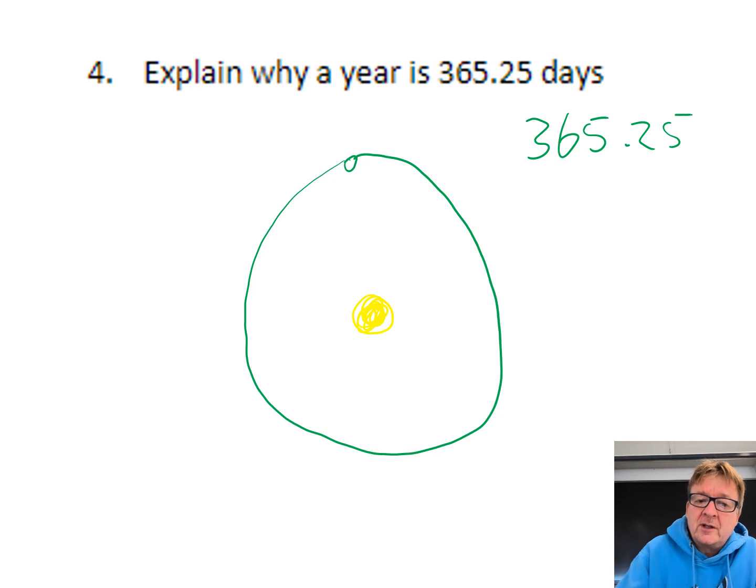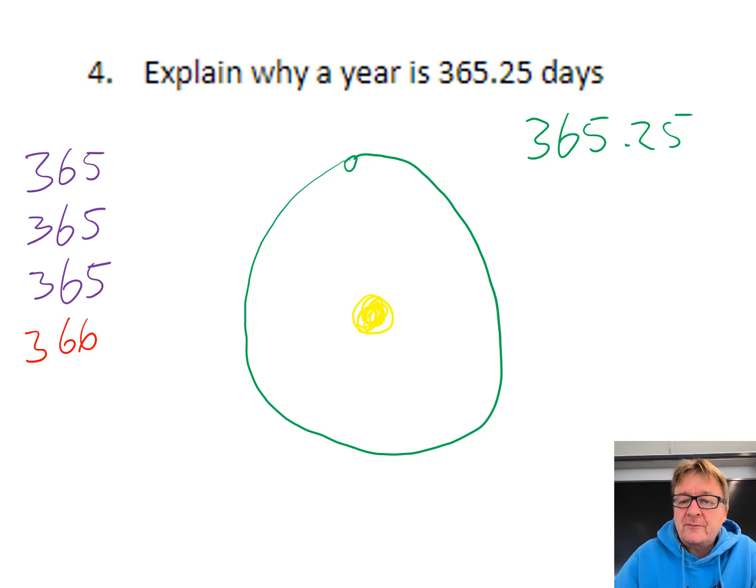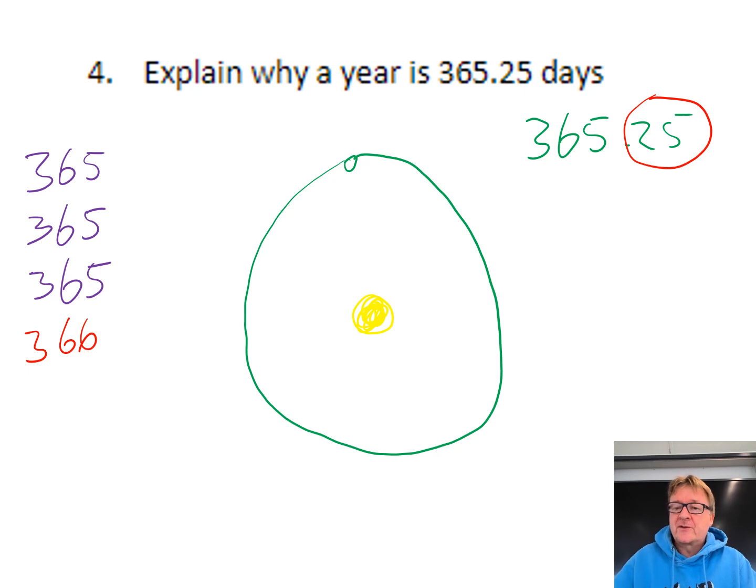However, we always think that a year is 365 days. The following year is also 365, the following year is 365, then we have one of those amazing leap years that is 366. The idea of that 366, that extra day, is to compensate for that quarter. So every 4 years we have a leap year which allows for that 365.25.